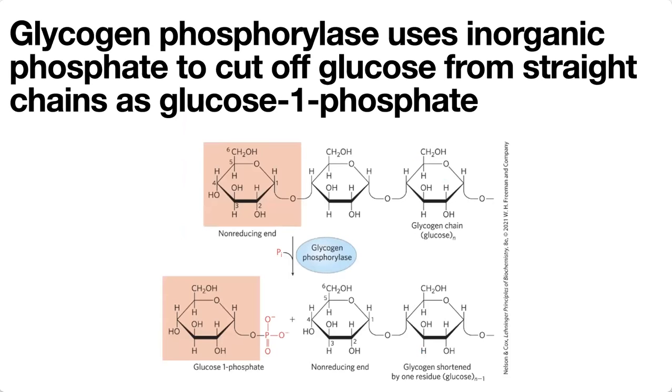So remember, not a phosphatase. We're not removing phosphate groups. It's a phosphorylase. We're actually going to be adding a phosphate group because we're using inorganic phosphate to break off the chain. When we do this, we add that phosphate group. So we're releasing a unit as glucose 1-phosphate, and we're releasing it from that non-reducing end.